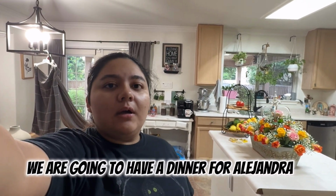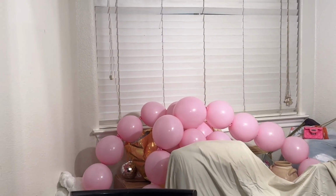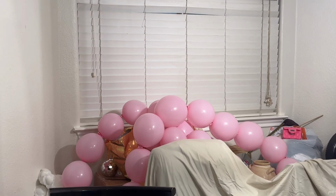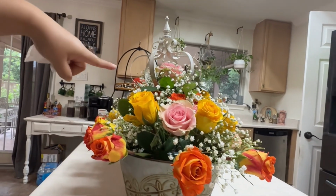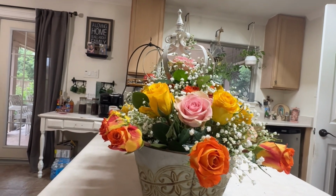We are going to be having a dinner for Alejandra's birthday later this week. And those are the balloons that I had mentioned in two vlogs ago, that we were going to do something for my Wela. And over here we have the flowers that we're going to be taking to her at the cemetery later.